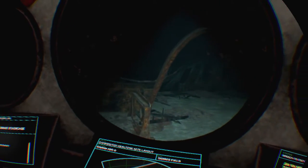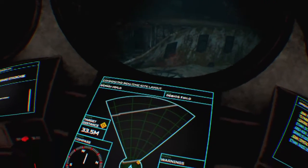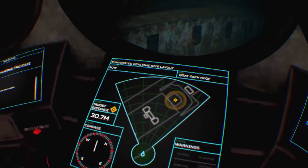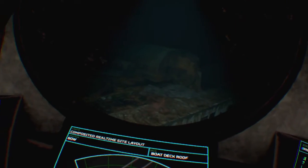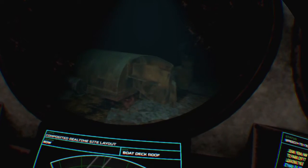That's one of the davit hooks remaining in the upright position. And then there's the other one on the other side. Another fish.